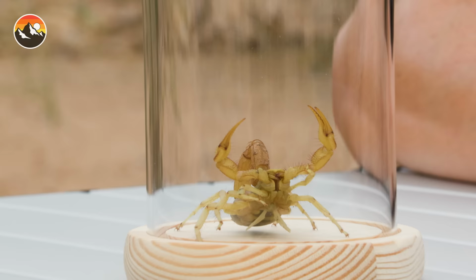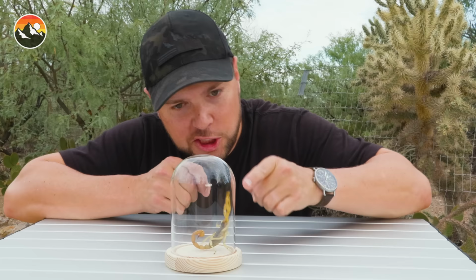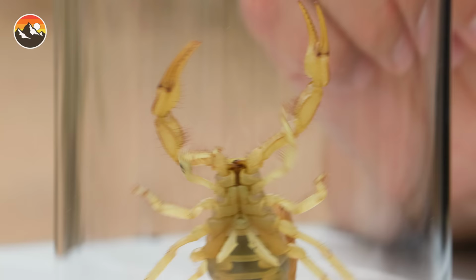Boy, it is fired up and aggressive already. Holy cow, look at those pincers. This scorpion is big enough to actually give you a sizable pinch, so when I first pick it up today, I'm gonna get walloped right off the bat.